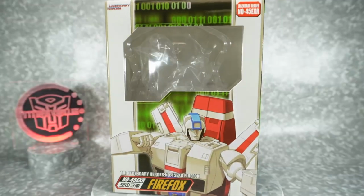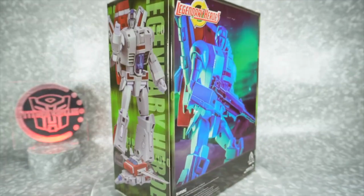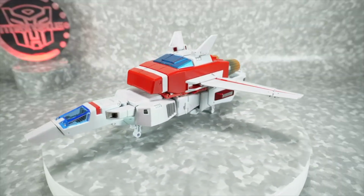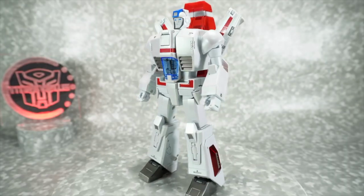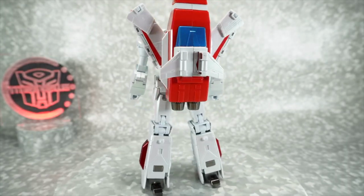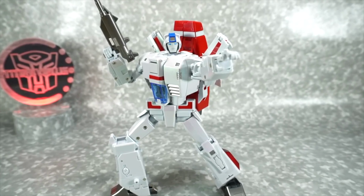And getting the honorable mention for 2023 for best figures is the New Age Firefox, or their version of Skyfire. And this actually came out in 2022, but all of the repaints came out in 2023, and the repaints were phenomenal. The paint job was just excellent. The overall articulation was a little bit improved because things were a little bit tighter. So that's why this comes in with the honorable mention.